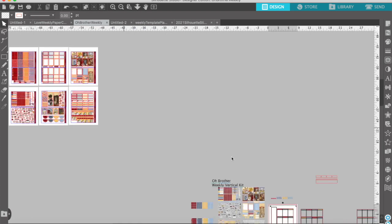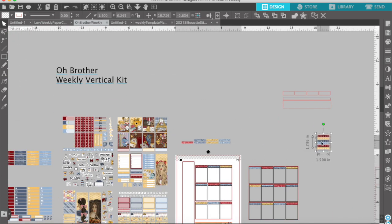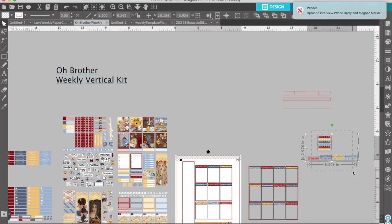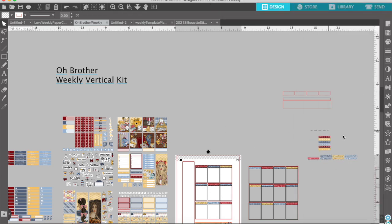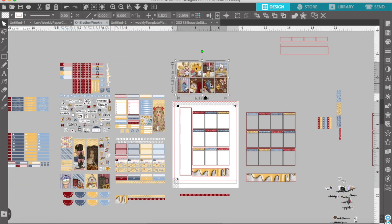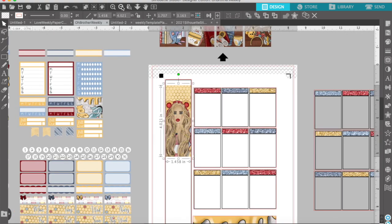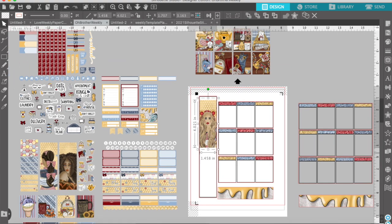Today I am working with the Oh Bother kit. I truly enjoyed the artwork in this kit. Winnie the Pooh is one of my daughter's favorite characters. She has had an Eeyore doll since she was a baby. It was her very first Christmas present, and she calls her Eeyore doll Baby. So this is an ode to Baby. He is a part of the family. So when I saw this kit, I immediately thought of my daughter.